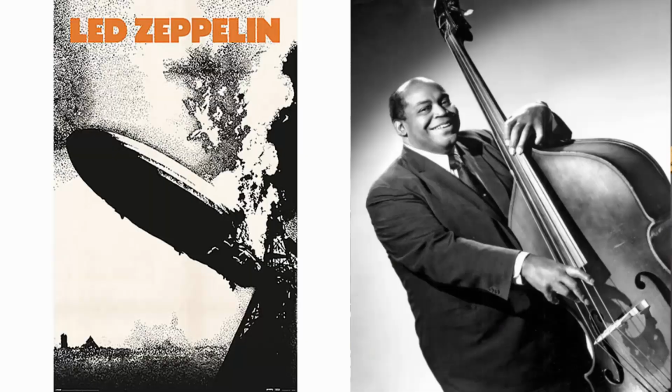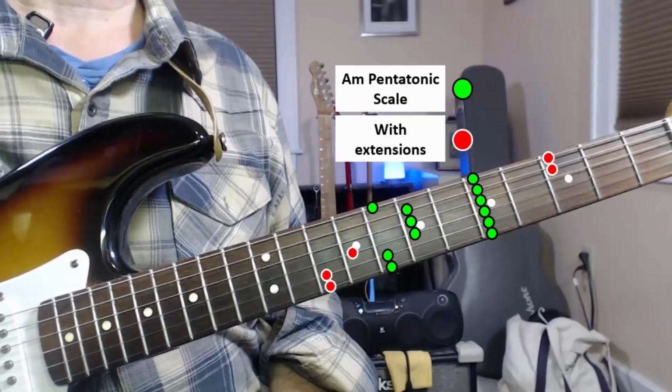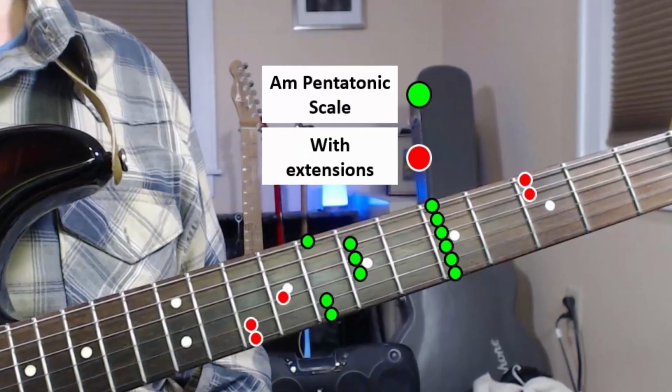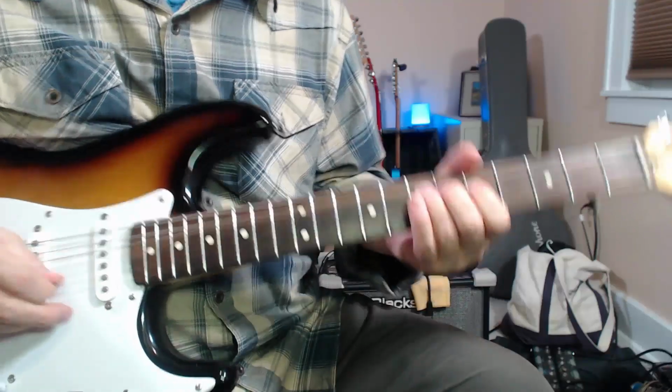I first encountered the blues on Led Zeppelin 1 with the song I Can't Quit You Baby by Willie Dixon. I remember sitting in my buddy's garage playing with a bunch of my friends, playing chorus after chorus of that song, improvising the blues with the only thing I knew at the time, which was the extended blues box position or the Clapton box. You know the one I'm talking about. And that was great. Nothing wrong with that at all.